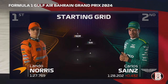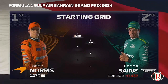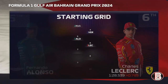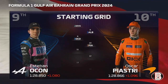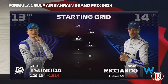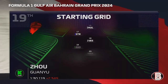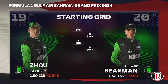Lando Norris is on pole and Carlos Sainz has outqualified his teammate on debut to get on the front row as well. It's George Russell P3, Max P4, Fernando Alonso P5, Charles Leclerc P6, Brown P7, Alex Albon P8. Round out the top 10 is Ocon and Piastri. Then it's Gasly and Lewis Hamilton, Tsunoda and Daniel Ricciardo, Perez in P15, Nico Hulkenberg 16th, 17th is Lance Stroll, 18th Frederick Vesti, then it's Joe and it's Oliver Bearman in last place.